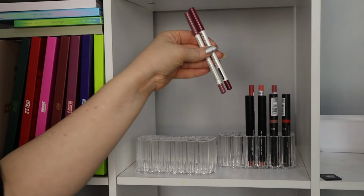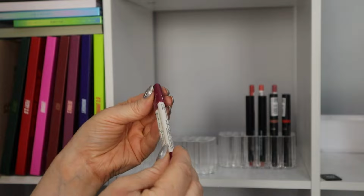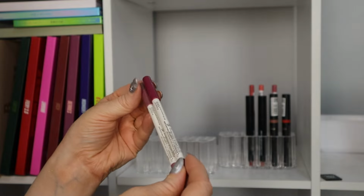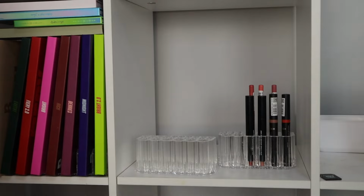So then I've got 2 more shades of the Superfill lip liner. Again, at one point I have all of these, but this is Super and Glam. I'll keep them.